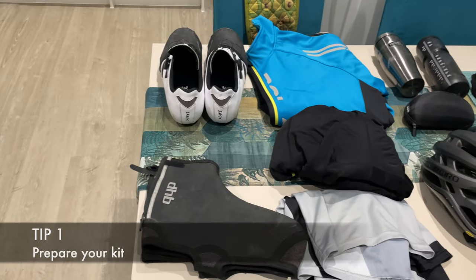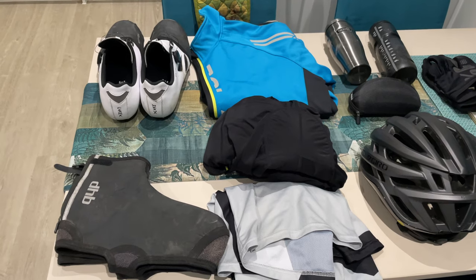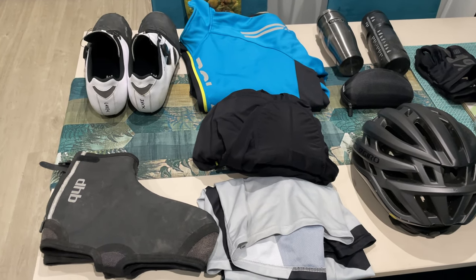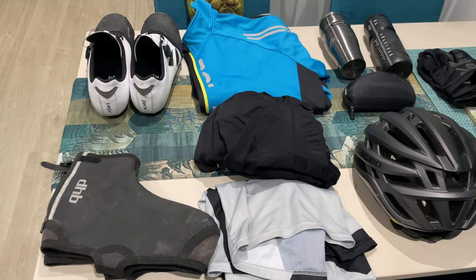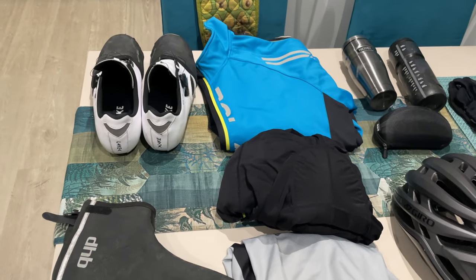So, tip 1, failing to prepare is preparing to fail. So, have all your kit somewhere easily at hand where you can just go and grab it. I have mine in boxes in the cupboard so I can just go and grab what I need for the ride. So, I've checked the weather. Tomorrow it's going to be cold.